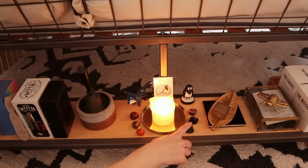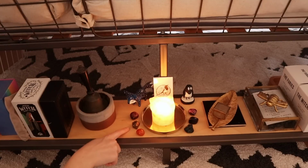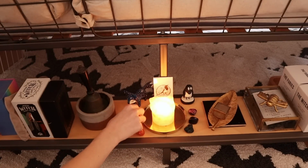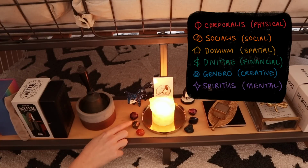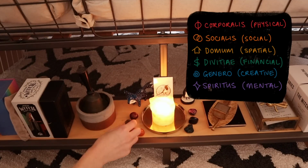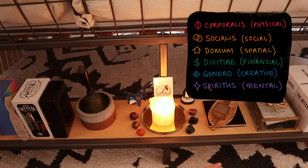And then, so I have these 6 stones. Each of these is representing a different domain in the constellation system, right? So I think this is an agate, this burgundy agate for Corporalis. This is peacock ore, bornite, can't remember, for Socialis, carnelian for Domum. I believe this is bloodstone, green. Is it bloodstone? I am not a very crystal-y witch.